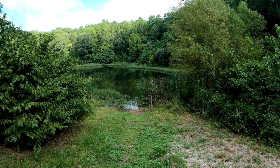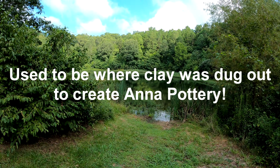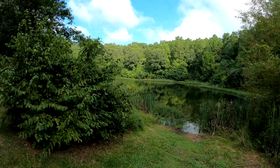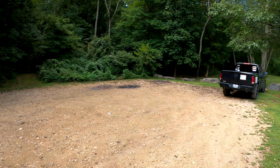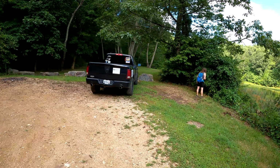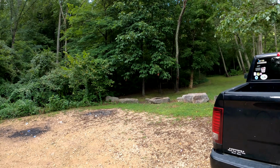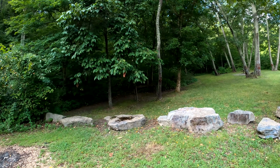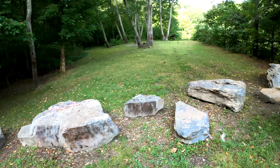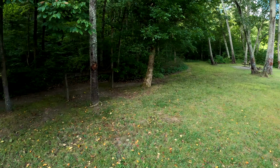There's a nice little pond here. I'm assuming it's fishable, and a nice big parking lot. Someone's parked a camper here. I don't know if they're staying in it or what. There's a little horse high line. This is a horse and hiking trail. Kind of pretty rocks here. It looks like someone takes care of this place.